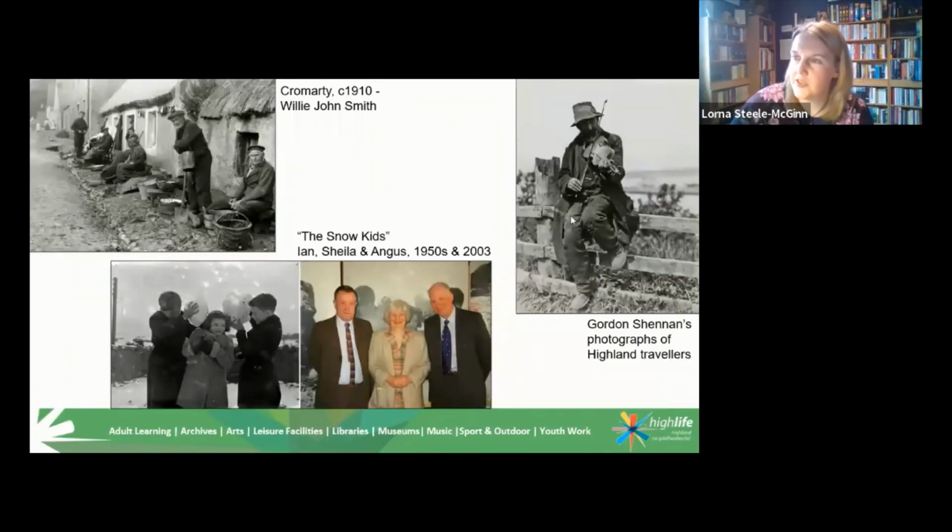These are some of the pictures that are on there. You can see the fantastic Gordon Shannon collection of Highland travellers, such as the man playing his fiddle there, or the picture of Cromarty in 1910, which seems like it belongs much longer ago than 1910. The pictures at the bottom are called the Snow Kids.